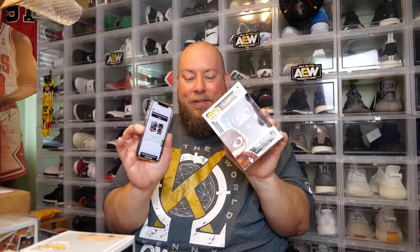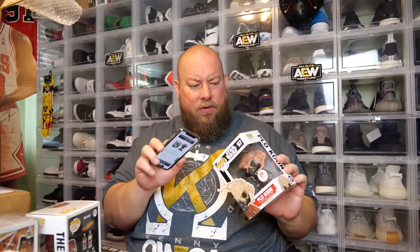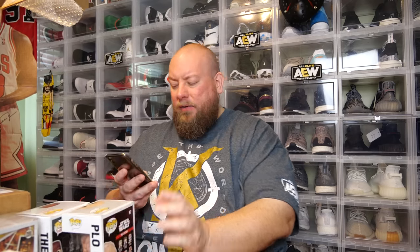So this Flash is worth $7. Came out in 2015. It's pretty banged up, so I'd say I'll probably sell this locally for $4. It's worth a whole $8. Had a little crease on top. Knock off $1, so it's worth about $7.